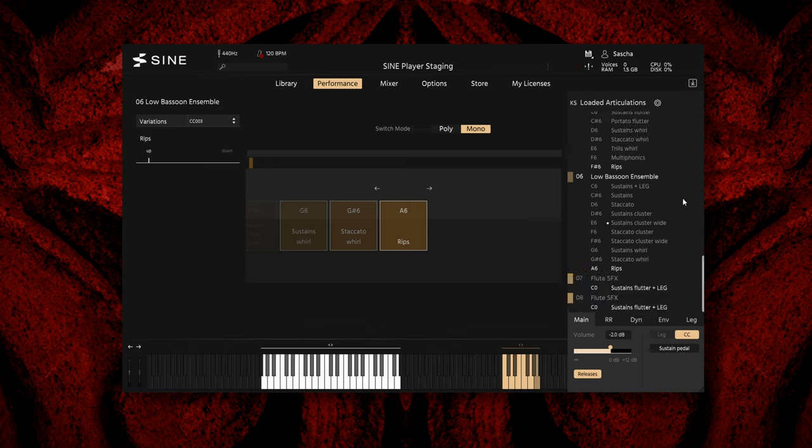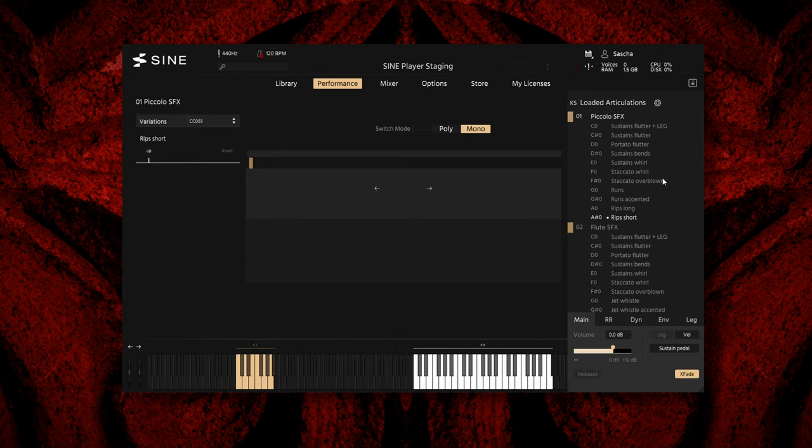And using these sounds, you can create some highly intense performances. Here's everything working together.